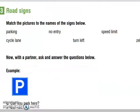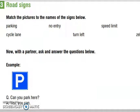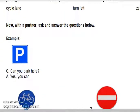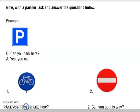Okay, road signs. Match the pictures to the names of the signs below. So parking, cycling, no entry, turn left, speed limit, no parking, and zebra crossing. Okay, so the first one example is a P. Can you park here? Yes, you can.